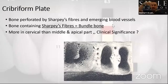Usually the teeth are inserted inside the bone with fibers going into the bone called Sharpey's fibers, or bundle bone, okay? So that means that the bone there is perforated. As you can see, when the tooth is inside the socket, after you extract it, under the microscope you can see that these alveoli are perforated by the Sharpey's fibers. These perforations make it like a sponge. So whenever you are trying to cut this bone, you have to take into consideration that this bone is not like marble, it's not solid. It is a little bit perforated.